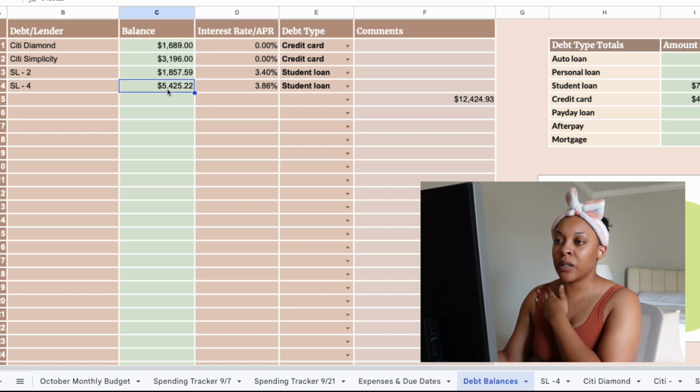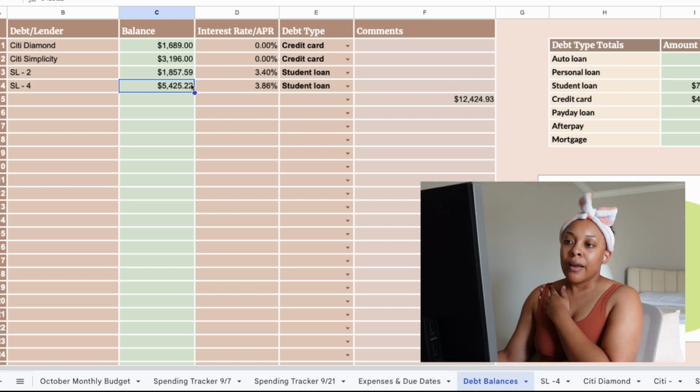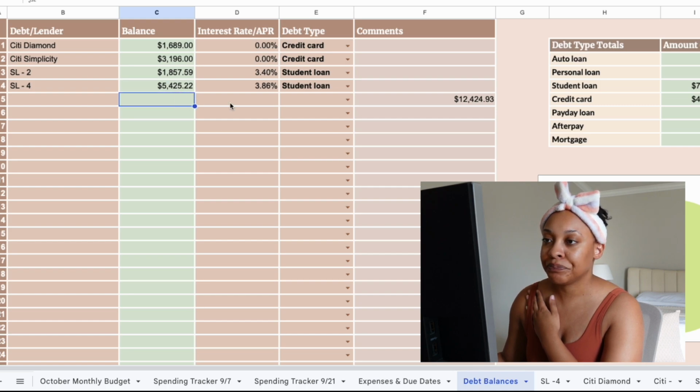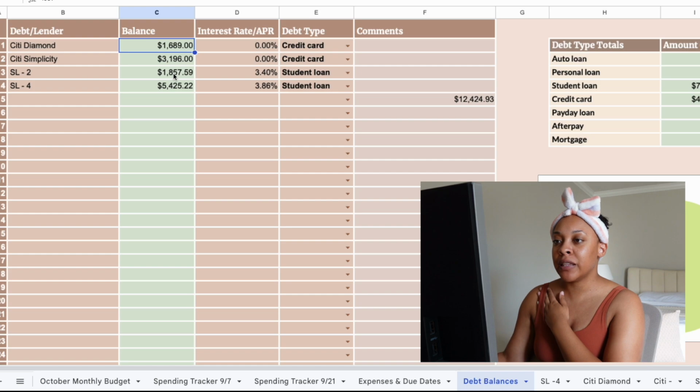And this just looks so daunting, even though it's only $5,000 compared to other people who are paying hundreds of thousands in student loan debt. It looks daunting to me. Okay, so I just don't even want to deal right now. So I think if I could get these two knocked out and just have these two left to deal with, I think that will make me feel a lot better about everything.